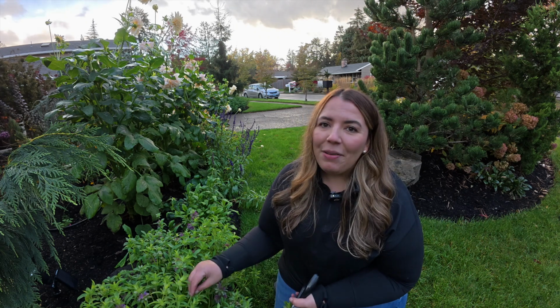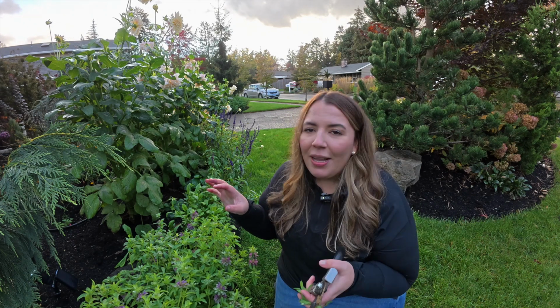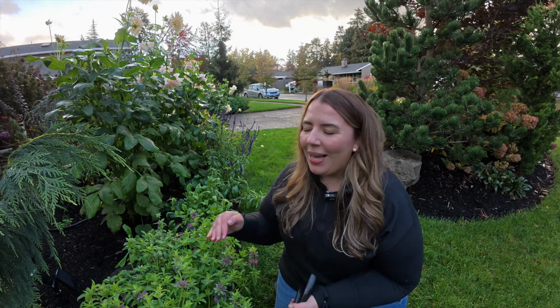Now, the ones I have here in my garden are being grown as annuals, so I'll actually remove the entire plant instead of cutting it down. Two other perennials that come to mind that I like to cut back are daylilies and phlox. Daylilies tend to get really mushy and gross during the winter time, so I like to give those a good cut in the fall. And then phlox is also very susceptible to mildew, so I like to cut those back as well.